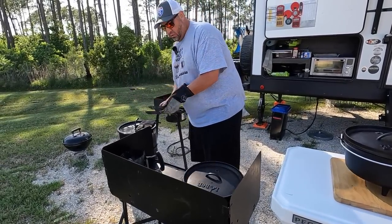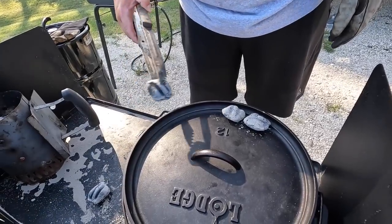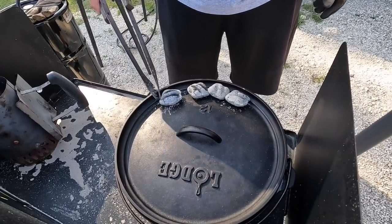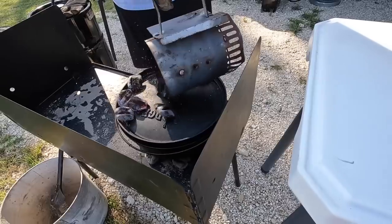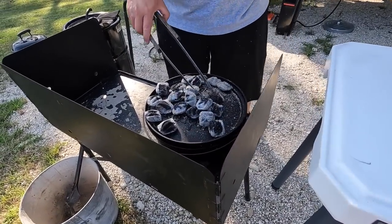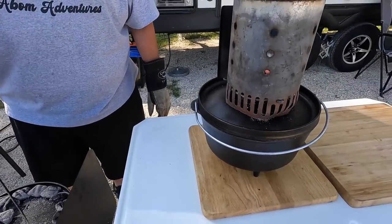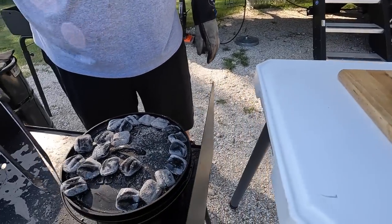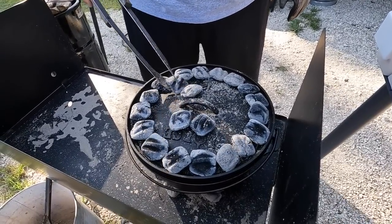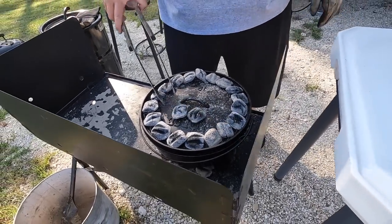So, go ahead and take these up there. I'm gonna make a solid ring around the lid here with some more charcoal. And hopefully we will have enough. I'm just putting that up there. That helps start a little bit of preheat, but only for a minute or so. All right, we're gonna make one solid ring here. Just like that. All right, put these in there.